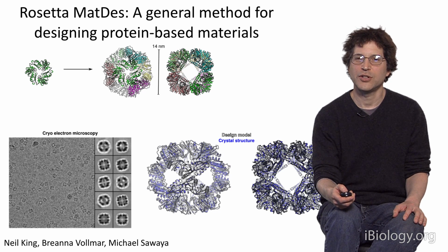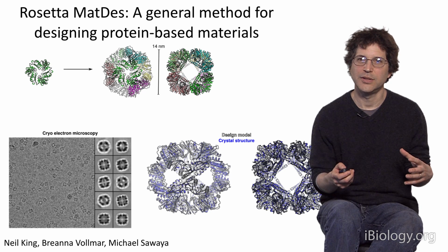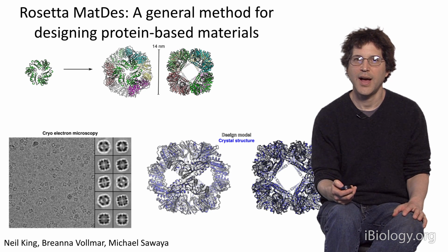When the crystal structure was solved in Todd Yates' lab, it was found to be nearly identical to the design model, which we're very excited about. So we can make these types of nanomaterials and enclosed structures with very high accuracy.